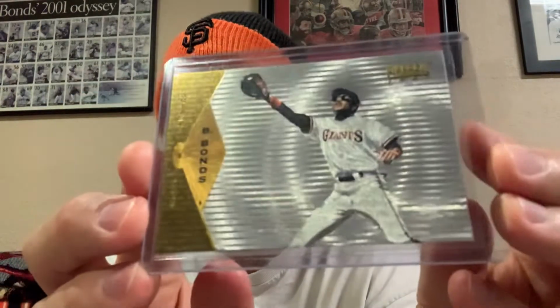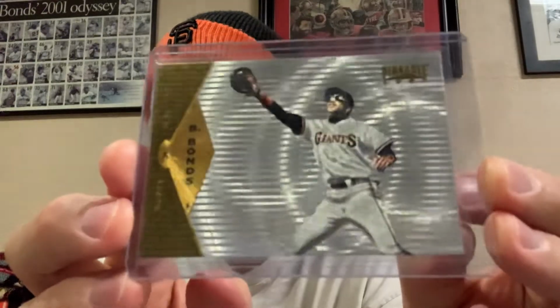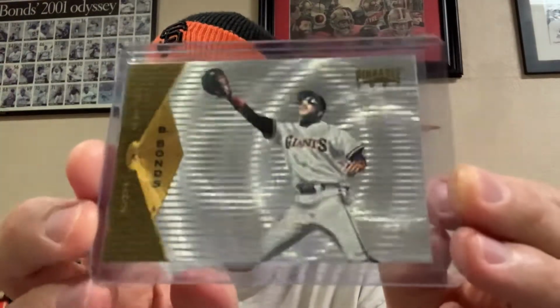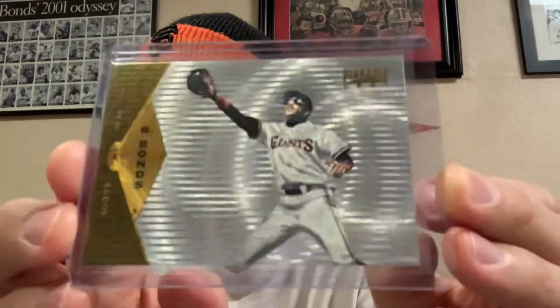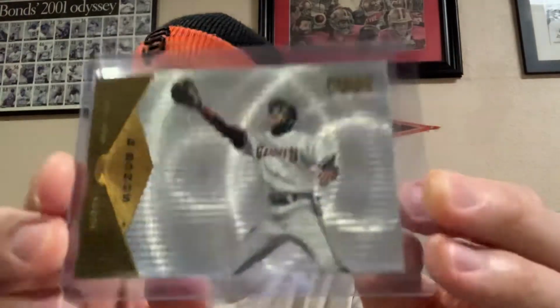Beautiful card there. Look at that shine. How it kind of moves around in the light. Beautiful card. Love it. You talk about cool parallels, man. When they have a cool, tough to find parallel with that shine. Can't get enough of that.